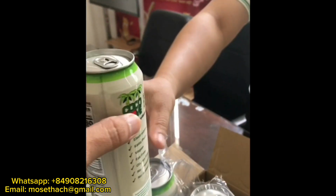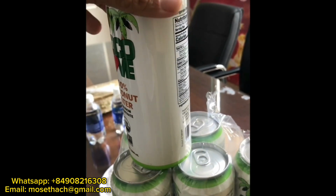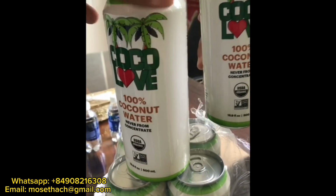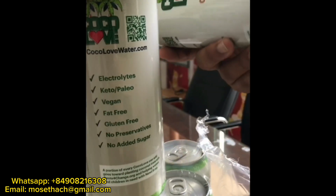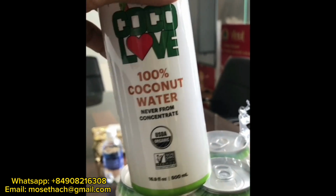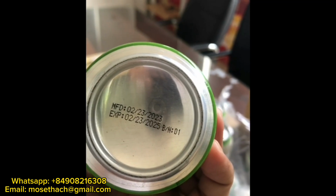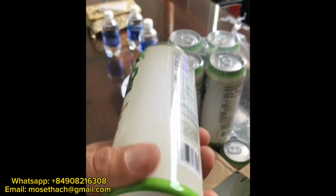The customer ordered cartons with offset printing and 500 ml aluminum cans, 1 box of 24 cans, with a beautiful design according to customer requirements. This is a can of USDA organic and non-GMO coconut water with the logo printed on the can. Nutrition facts are announced very clearly on the can, with 100% fresh coconut water without added sugar.